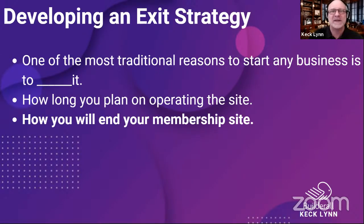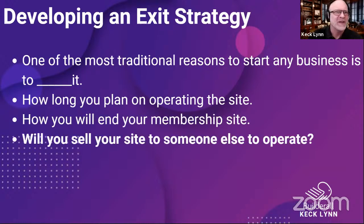Are you just going to stop delivering content and stop collecting monthly residual income? You could, but that doesn't sound like a good deal to me. Let's keep that income going. But you have to think about that. How will you end your membership site? Possibly, will you sell your site to someone else to operate it? We talked about that. You could sell it, and people want to buy cash generating assets. A digital asset like this is of great value when it's generating cash.